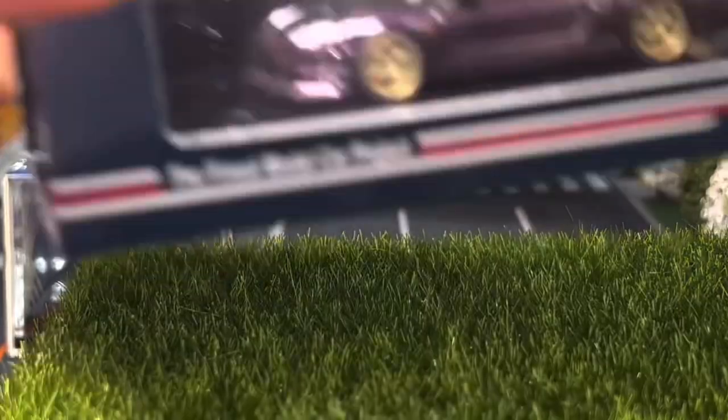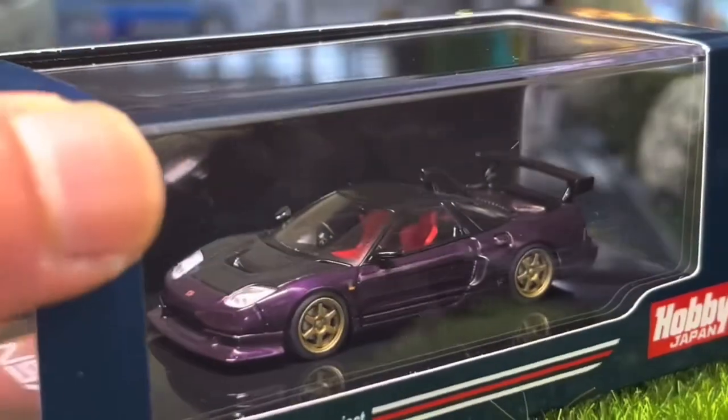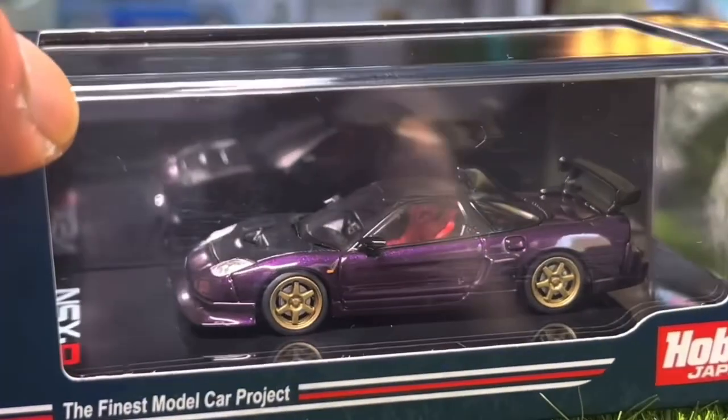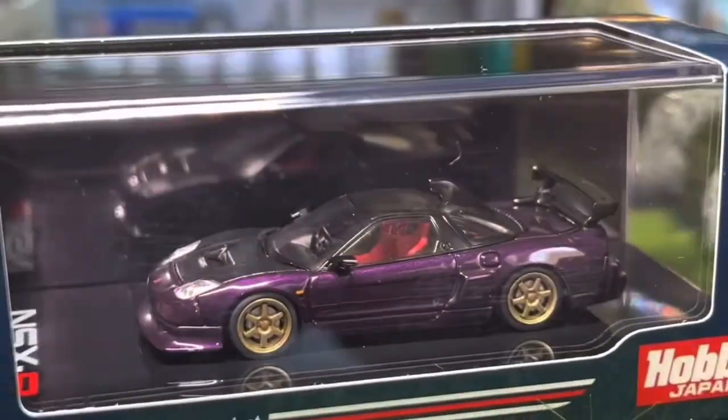Next up we have the Honda NSX. This is from Hobby Japan. And Hobby Japan, guys, is one of the brands that I just explored recently. I'm very new to it, but it has impressed me a lot. Let me take this out of the box for you.